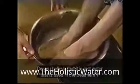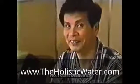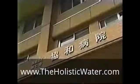Do you believe that it is just water that is used in this treatment? No, I don't believe it. Do you feel any pain in the affected part? No, I don't. If this cures it, I will tell others about this. This is Kiowa Hospital. At the hospital, athlete's foot, hands, and bed sores are treated only with water.